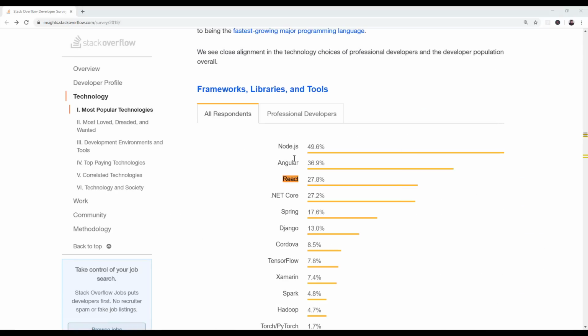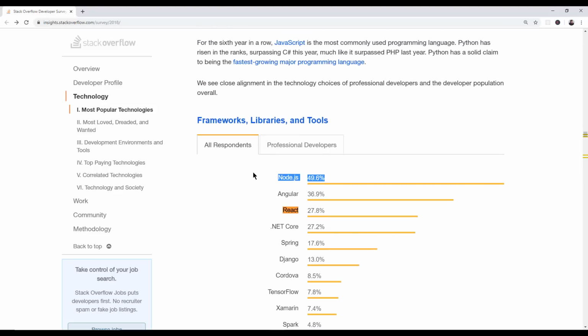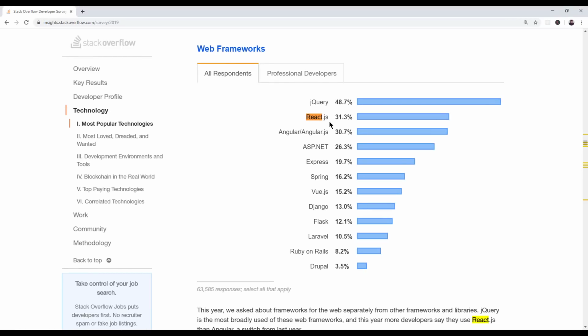But this survey is kind of also weird because it has Node, where the other one doesn't mention Node, so I guess take all these things with a grain of salt here. But it's important to note that there's a lot of React developer jobs out there, and obviously Angular as well. And this is the newer information here.